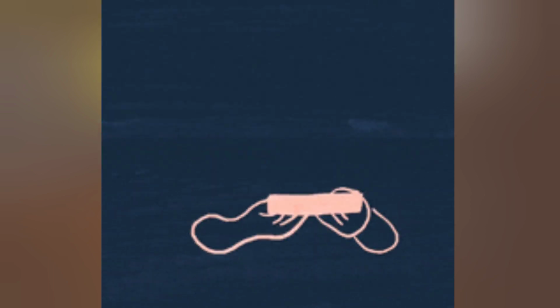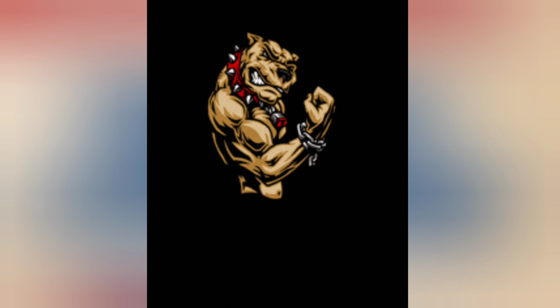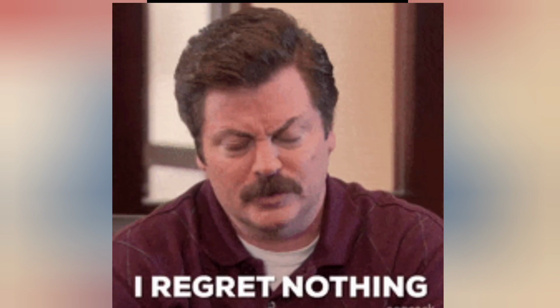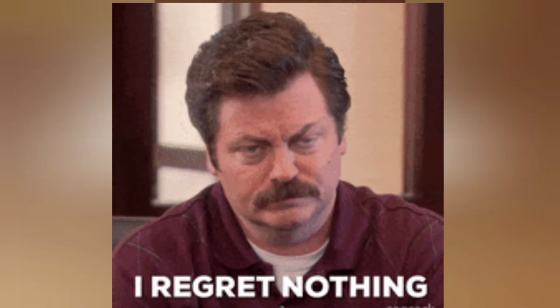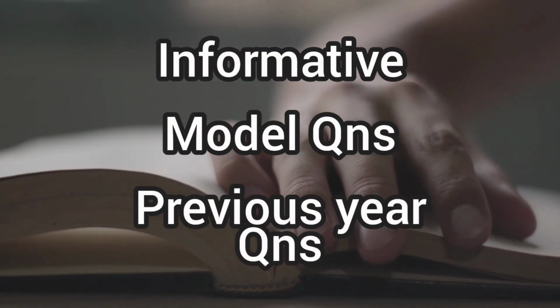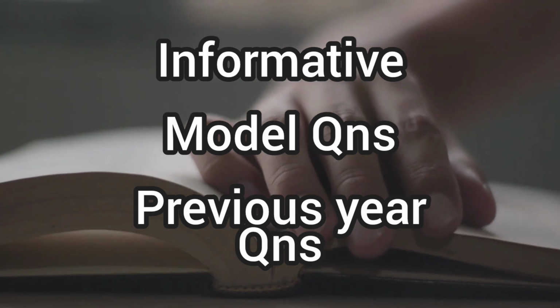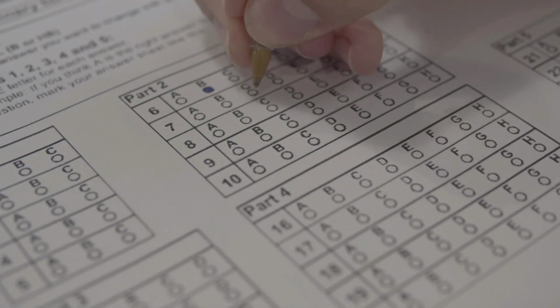It serves as a very good introductory supplement for your studies. You won't regret reading a guidebook before actually touching a history of English literature book, because guidebooks have ample information, model questions, some previous year question papers, and also quizzes, so that you can check your progress.